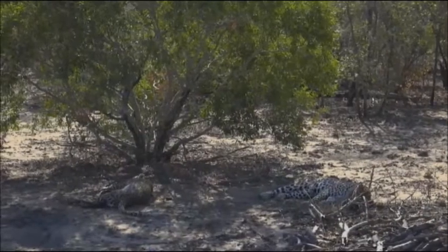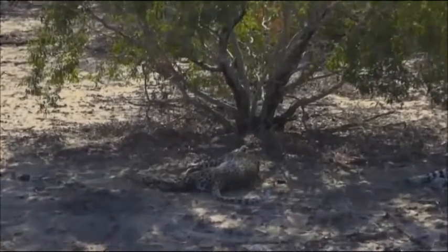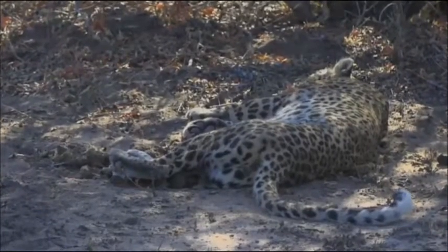To the left-hand side is the female, that is Shadow. She is also 9, must be also pushing 10 by this stage. And she has a very interesting and quite sad story.